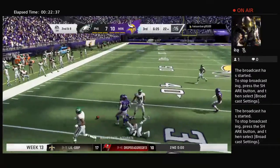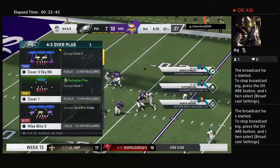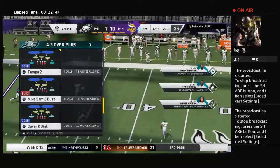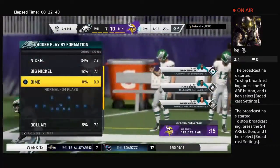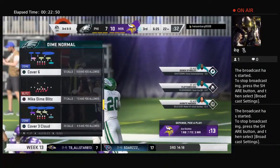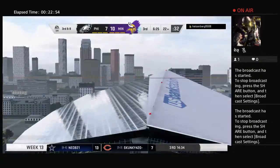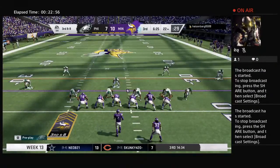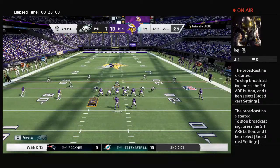From the 22, Trubisky, and that'll be incomplete. Took a pretty good shot as he tried to pull that one in. Couldn't hang on, third down. We've seen good cover skills on display throughout this game, really from both teams. And there's another nice example there of them making it difficult to complete a pass. So the failure to connect on second down leaves them staring up here at a 3rd and 8.